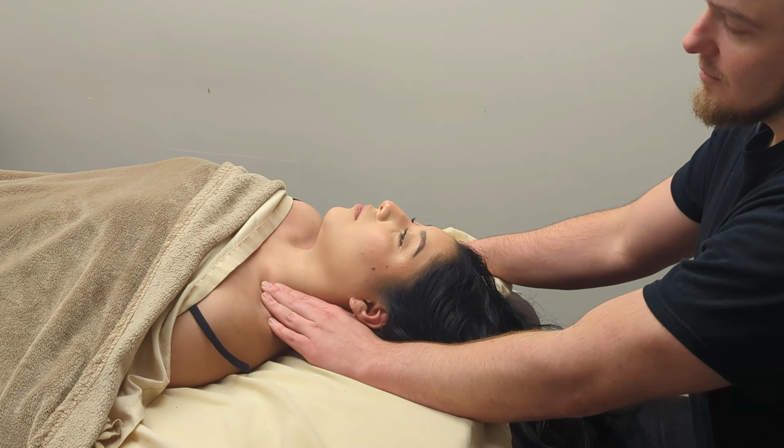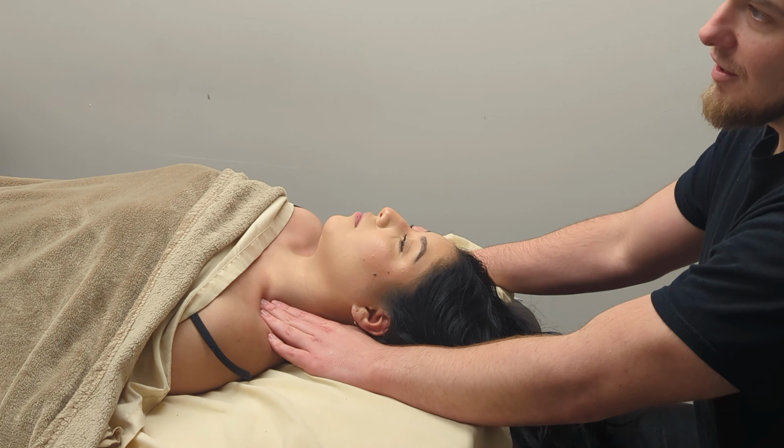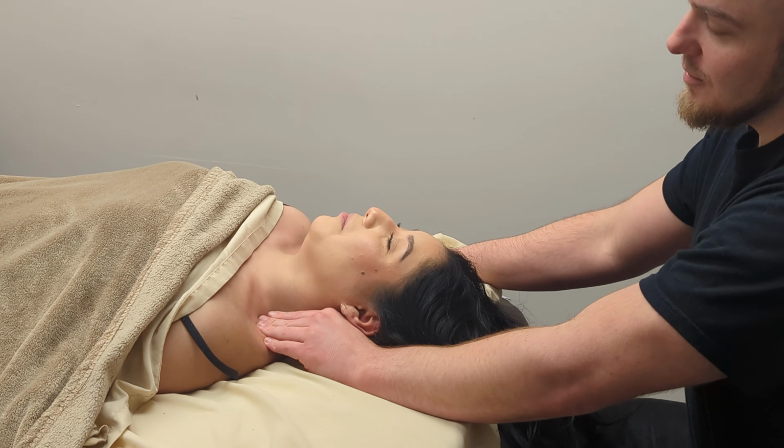You would do this a few times. As you do it, your fingers will slide under the clavicle a little bit. I should trim my nails a little bit more. I'm sorry if I'm stabbing you in these little spots.